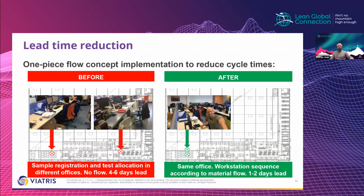The direction of the improvement was very clear. We needed to enhance the material and information flow between the groups. Therefore, we located them in one office, obviously, and arranged workstations according to the process sequence. Instead of relying on Excel sheets and emails, the physical processed samples served as a visual Kanban. I don't know whether you can see on the camera. So we have these samples to help serve the process.